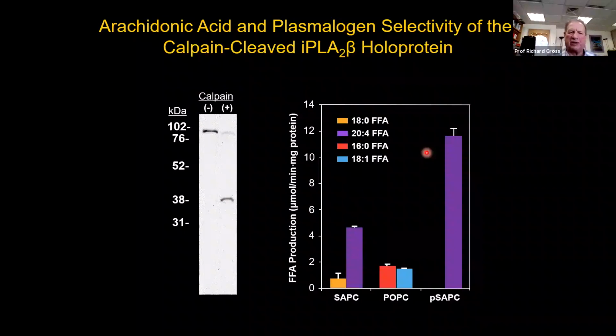The difference is that hearts have tremendous amounts of calpain. And when you do the tissue homogenization, there's all sorts of calcium release from internal calcium pools, mitochondria particularly, okay? And the 80K holoprotein is cleaved by calpain at a consensus cleavage site that is present in all forms throughout evolution of this enzyme. And it goes from an 80K protein to a 40K protein. And let's look at the activities, okay? So this is SAPC, stearoyl-arachidonoyl PC.